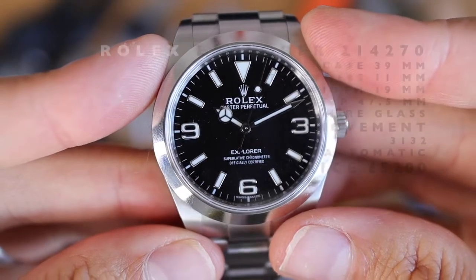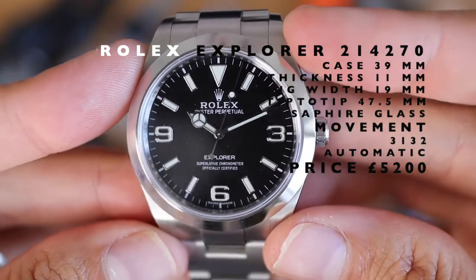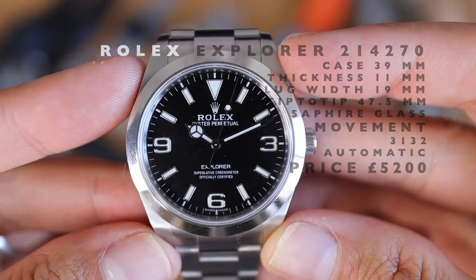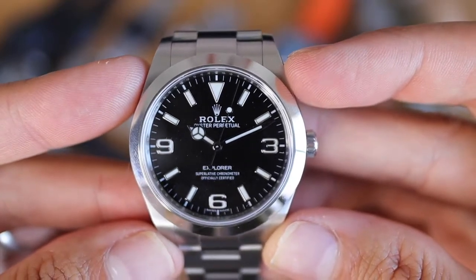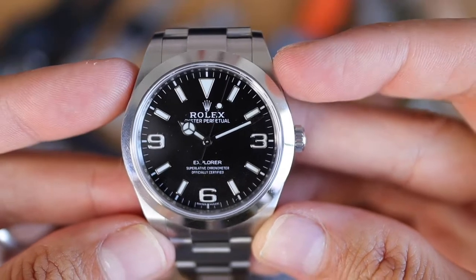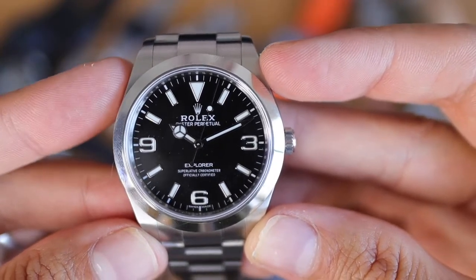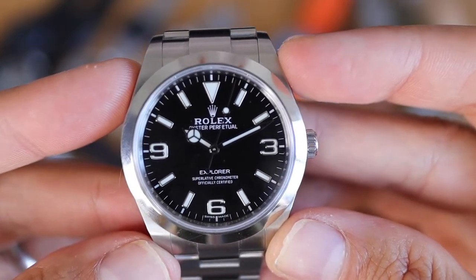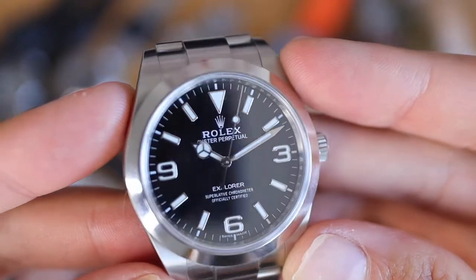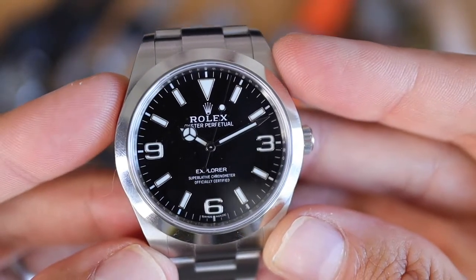Last but not least, my grail watch, my Rolex 214270, 39mm case. If you saw my review of this watch a couple of weeks ago and the review of my granddad's watch, you'll know that this Explorer dial has been in the family for a long time. Its simplicity and design is just superb. I was fortunate enough to have enough money to buy this.